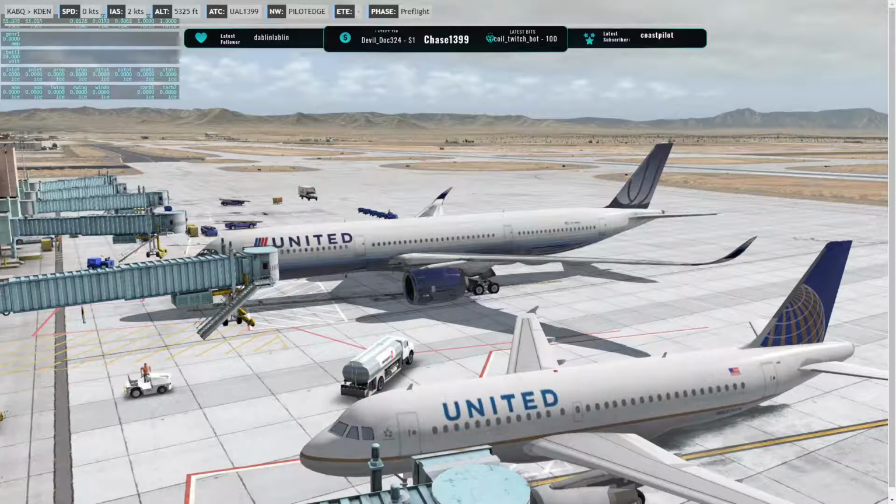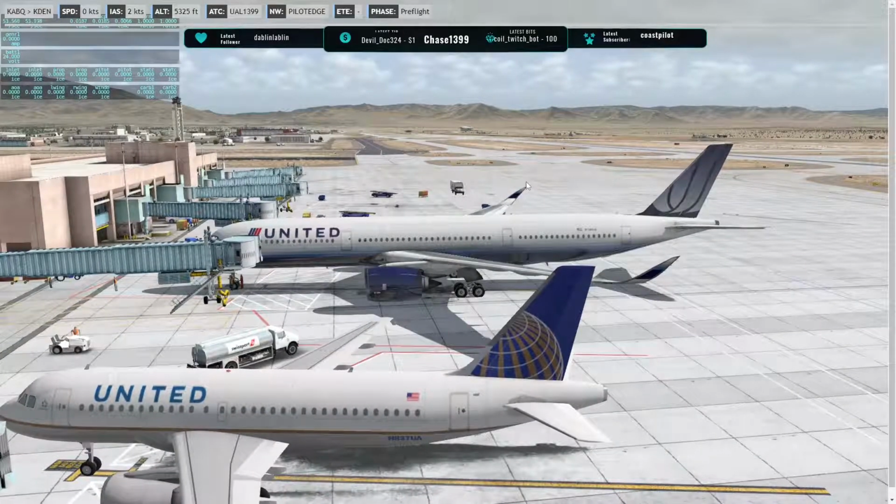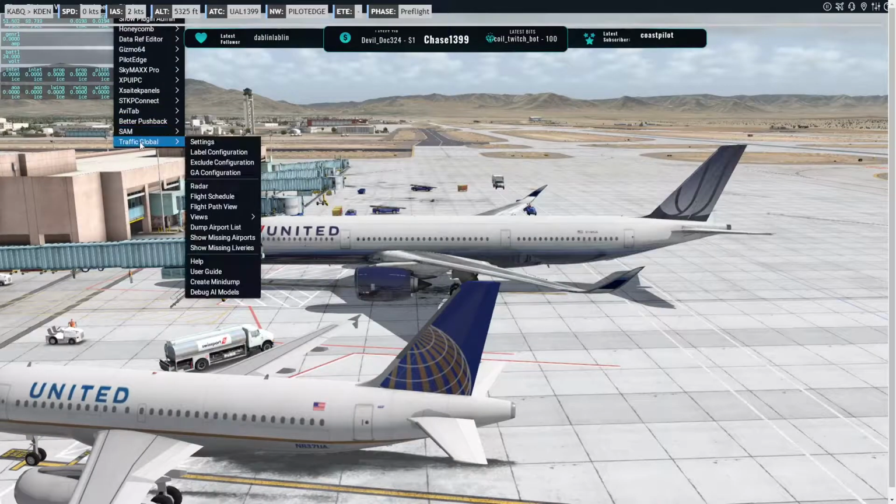South Delta 1286, did you want us on the RNAV Zulu for runway 35 right? You can do the Zulu runway 35 right. Okay, we'll do the RNAV Zulu for 35 right, Delta 1286. Delta 1286, cleared RNAV Zulu runway 35 right approach. Cleared for the RNAV Zulu 35 right, Delta 1286. Move you to 35 left if you want it.